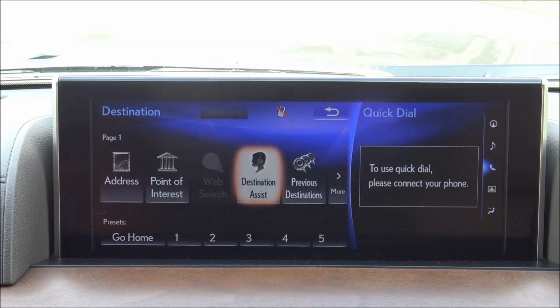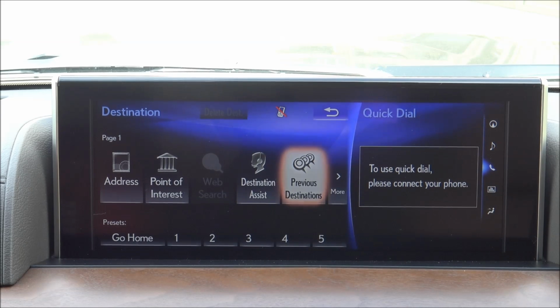Destination Assist is live help from Lexus. It's dedicated Lexus support. When you hit that, they'll say, welcome to Destination Assist. Where would you like to go? You don't have to tell them where you are, who you are, what you're driving, or anything. You can actually just say, let's say we're in Atlanta and I want to go to an antique store. I can hit it and actually just say, find the nearest antique store. And then they'll find it, they'll send it to the car, and the car takes over. Obvious what that is, previous destinations.